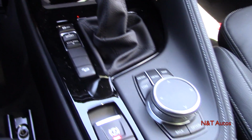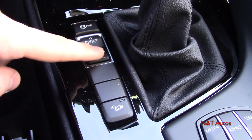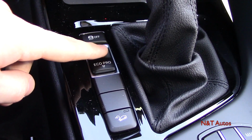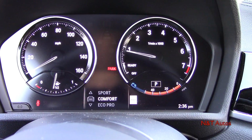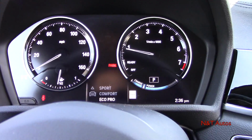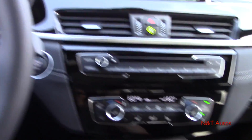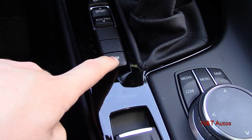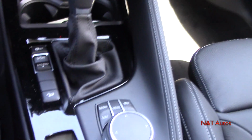But taking a look down here, we have some arrays of buttons. We have a traction control off button. Down here we can select between our different modes. So we have our more normal mode, and we're in right now. We can change between sport mode, comfort, and eco, which down here it'll show you a power indication to see if you're driving the most economically that you can. And right down here we also have a hill mode. So hill descent, which is pretty cool.